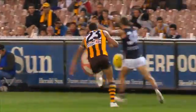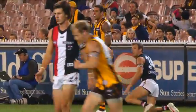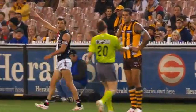He does play the game in a really ballistic manner, as we can see there. That was probably unnecessary. He's just very enthusiastic. He wants to get involved in the play, and he does actually lay a lot of tackles inside forward 50, but that is an area of his game that he needs to improve on.